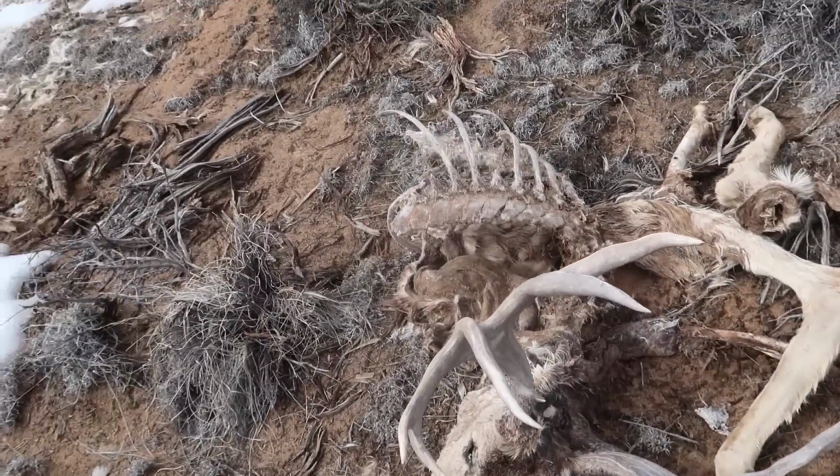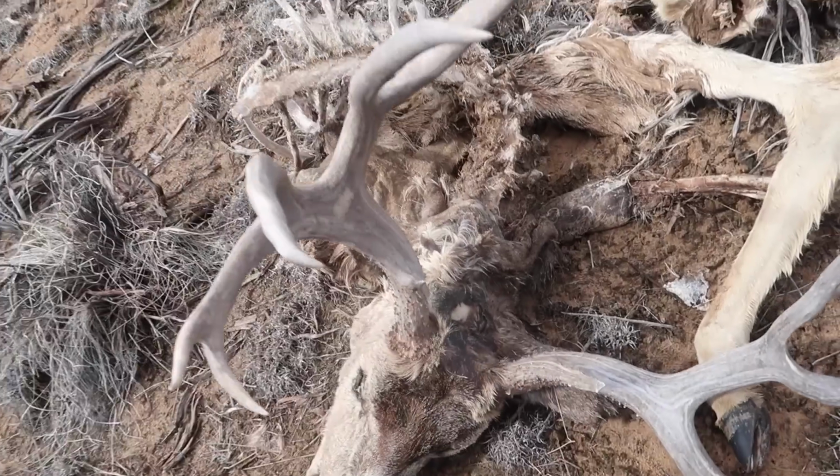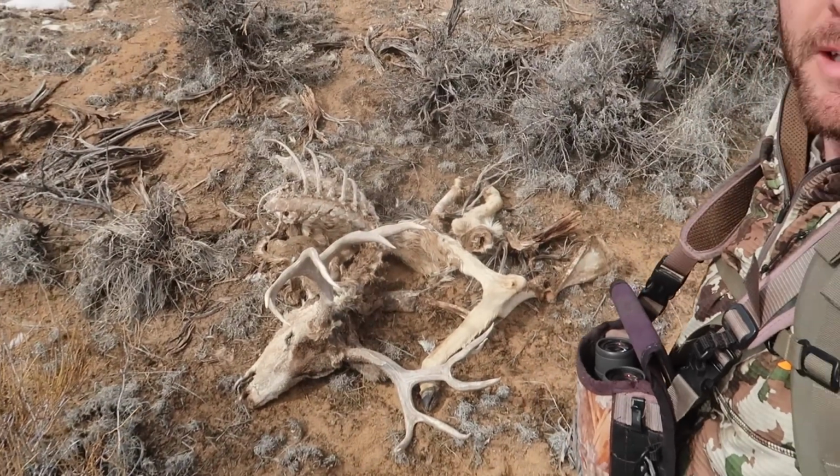Such a cool looking buck too, with all those extra points and just how much mass is down here. Well, I guess that's what I'll do. I'll drop a pin right now on Onyx map and mark this spot. Be sweet to get that thing back, because that is a giant. Dead right here, just kind of right on the edge of the sagebrush flat. That's too bad, but that's the way it goes, right?